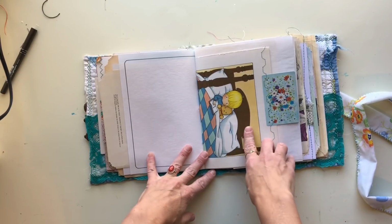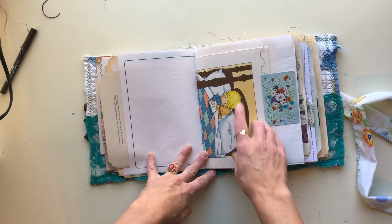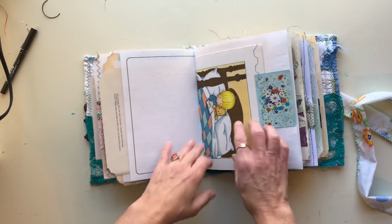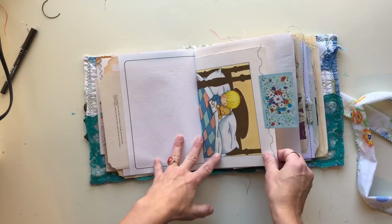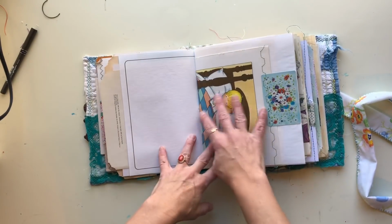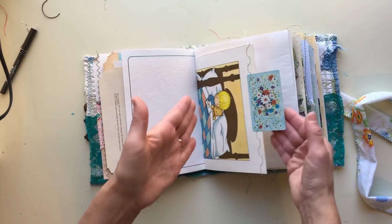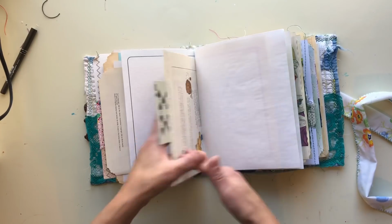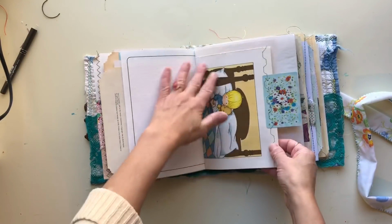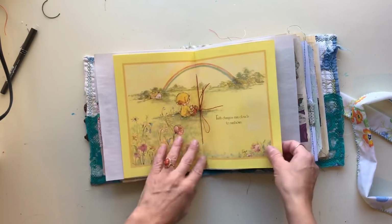Oh, okay, here's one. This is Joan Walsh Anglund, and it's Anglund. She was a big time artist illustrator in this time period, and I love, love, love her books. So this was a big Joan Walsh Anglund book that I had, and then the pages, because they were taller, I was able to fold them horizontally, but oh, the sweet illustrations that they have.